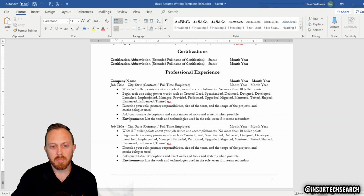And then at the very last bullet point of each job that you've had, you want to end it with an environment section, which also lists out just an overview of all the tools and technologies in the environment. Mind you, this is for your benefit because you want to showcase the keywords. They need to show up multiple times in your resume, okay?